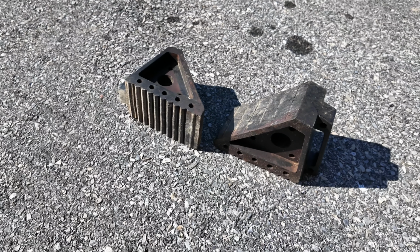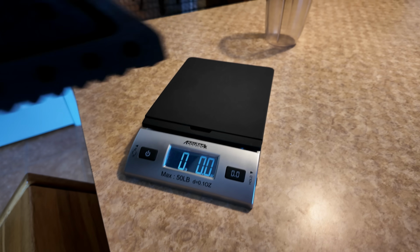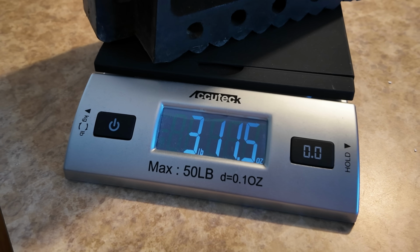and I think this chock shows up on the list today because it's a combination of quality and affordability. It's a nice heavy-duty rubber chock that's not going to crack or blow away in the wind, and it's a super affordable piece of equipment.